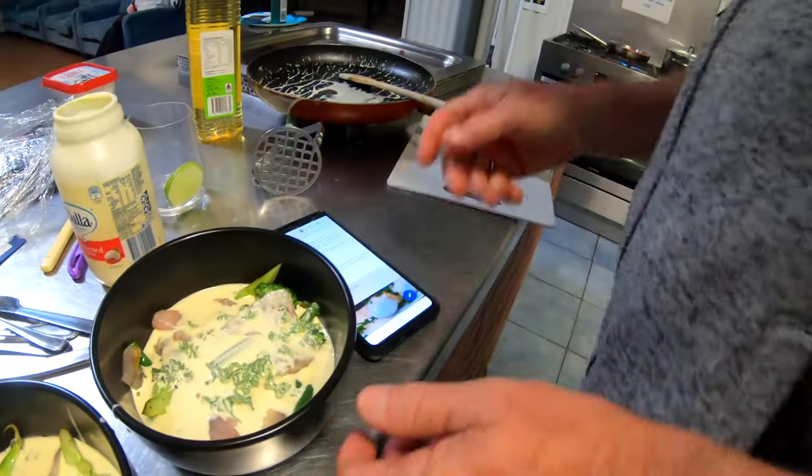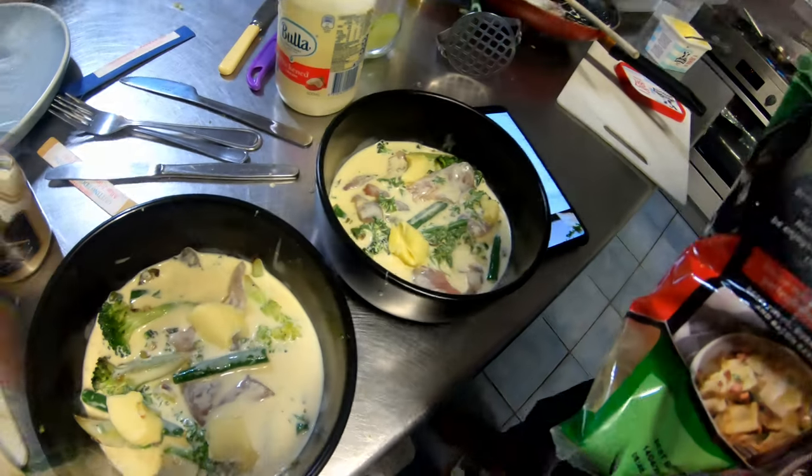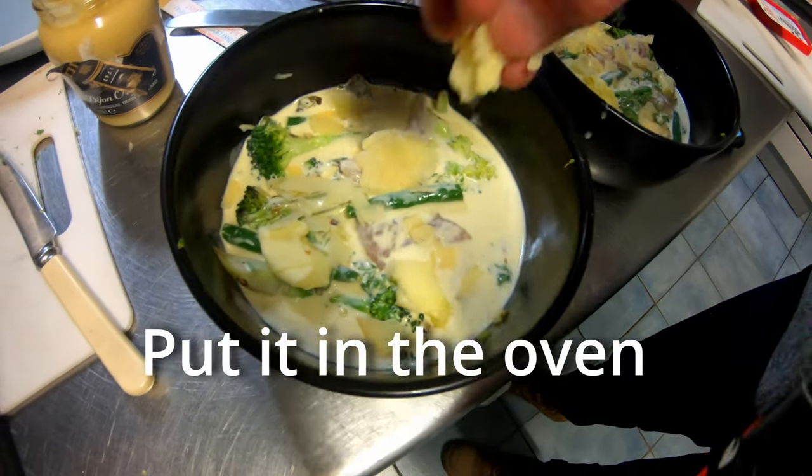Nice. Okay, and then I think we can put butter on the top. Don't normally do this, but we're just going to pop a little bit of parmesan on the top. Oh yeah, all right. Marion Bay Caravan Park has the biggest oven you've ever seen. Yeah. And it works really well.